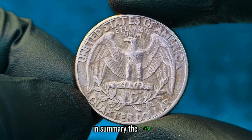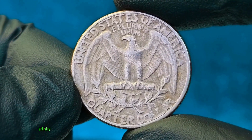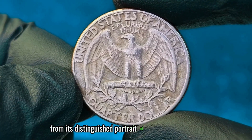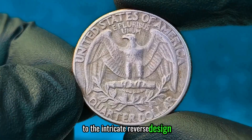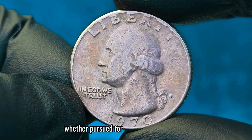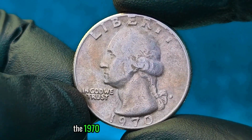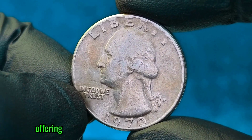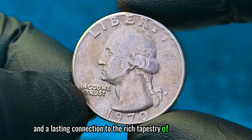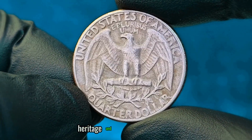In summary, the 1970 D Washington quarter is more than a piece of currency. It is a blend of history, artistry, and rarity that continues to inspire collectors worldwide. From its distinguished portrait of George Washington to the intricate reverse design, this coin embodies the enduring values and symbolism of its era. Whether pursued for historical significance, investment potential, or sheer numismatic beauty, the 1970 D remains a prized treasure, offering collectors both a rewarding addition to their holdings and a lasting connection to the rich tapestry of American history. Its presence in a collection is a celebration of craftsmanship, heritage, and the thrill of the hunt in the world of coin collecting.